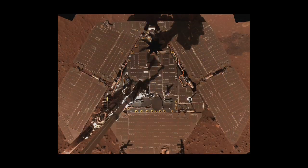Spirit has had a tough life in another way, too. This is a self-portrait, a picture that Spirit took of itself on day 330 of the mission. And the solar arrays are brown. They are coated with dust. Dust in the Martian atmosphere settles out of the atmosphere and it just coats horizontal surfaces on the rover.